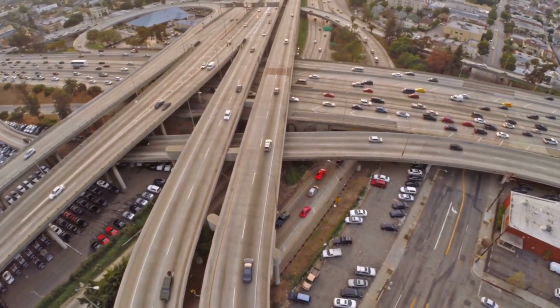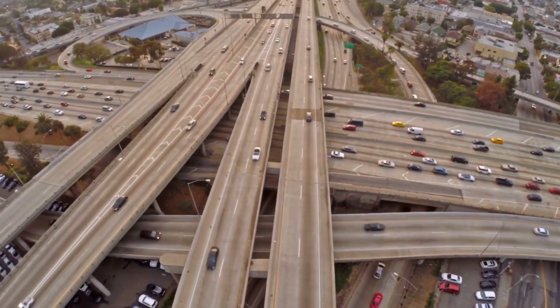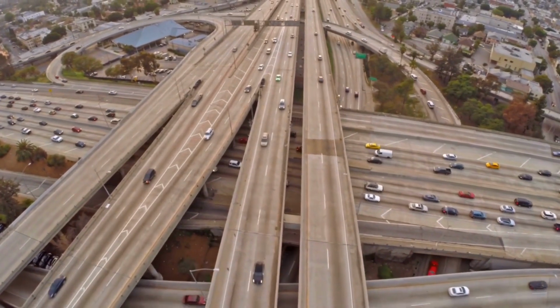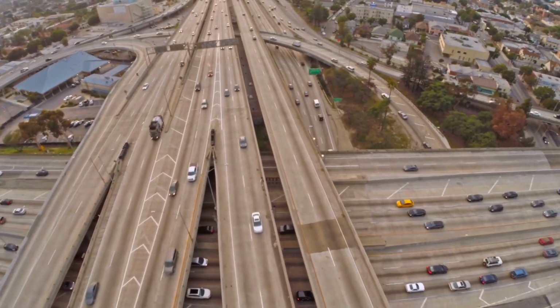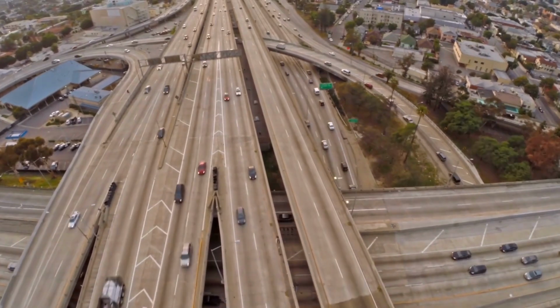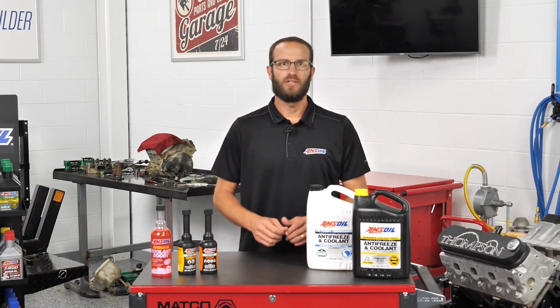The average age of a vehicle on the road today is between 12 and 13 years old. Those vehicles have well over 100,000 miles, meaning there's likely a huge population of vehicles that should be having fluid changes to their cooling system by now. Whether you do anything about it or not is up to you, but now you know why you should.